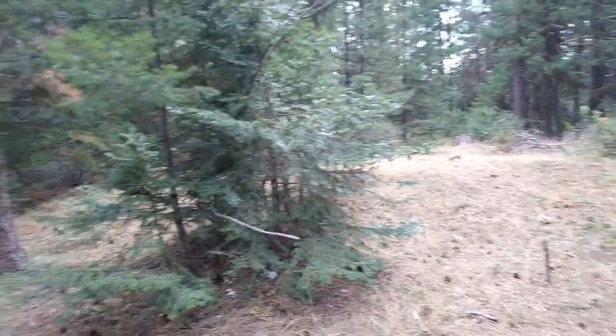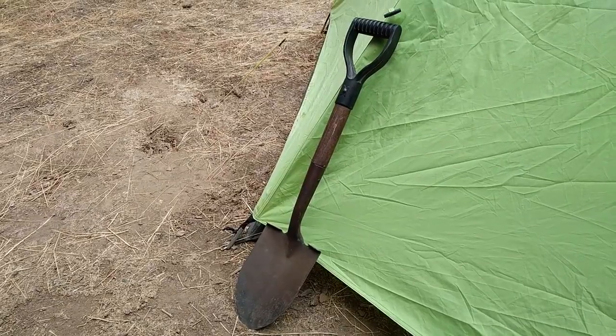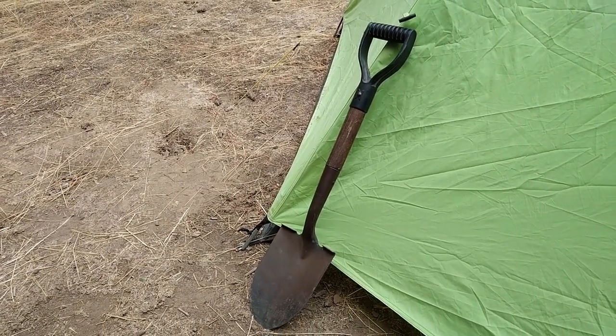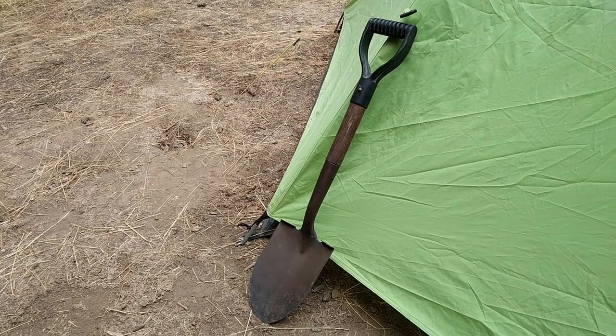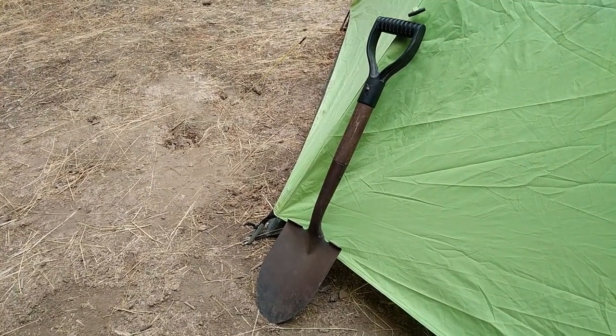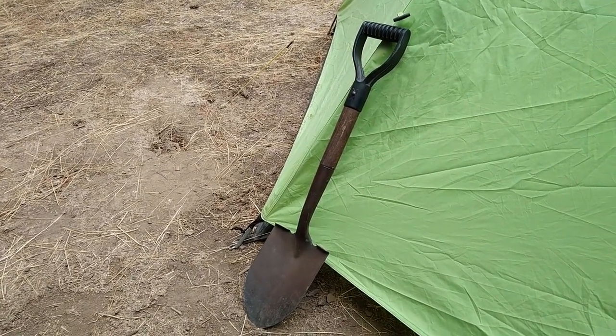but don't poo on the open ground. For starters, that is not how you do a cat hole. Don't do this. Now, for starters, standard equipment in your camping kit is a shovel. Always should have a shovel. It doesn't matter if it's fire season or not, or wildfire season or not, you always should have a shovel in camp. It can do so many things that are helpful. You've got to have one.